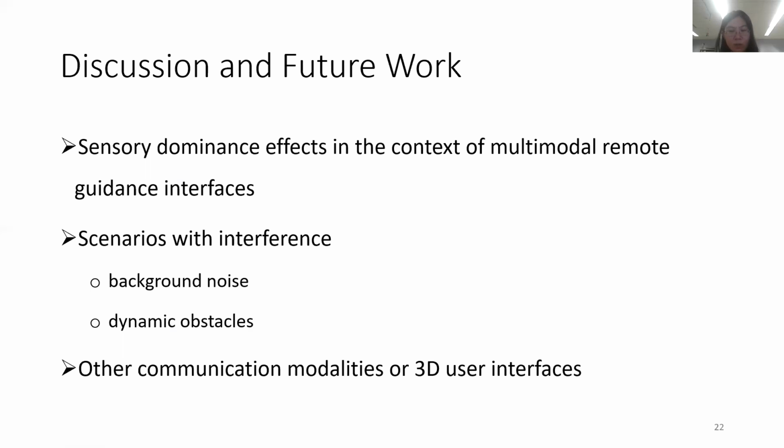Additionally, our virtual environment was designed with zero interference, which may not apply in many real-world applications. In future experiments, it would be valuable to design scenarios that include background noise or other types of audio interference. Additional factors will also be introduced to provide visual interference, such as dynamic obstacles that block previously accessible paths. These factors may weaken users' abilities to rely on single navigation cues, which would provide an advantage for multimodal interfaces. Further experiments using dyadic or confederate-based designs will also be considered to evaluate other communication modalities or 3D user interfaces to support collaborative guidance in immersive environments.